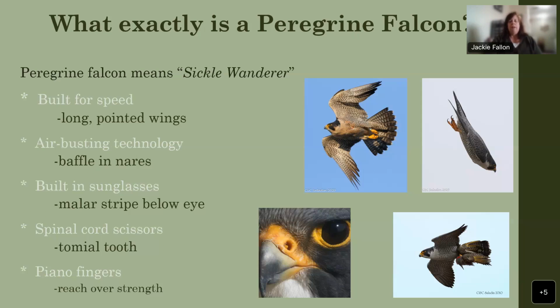Also, if you're going to dive at 240 miles an hour, you don't want to black out. You want to still breathe and get oxygen into your body. So all falcons also have a little bone in their nare. In that lower left-hand photo right here, that bone is called a tubercle. And that tubercle helps to slow down air as it enters the bird's body so that they can still breathe and get the job done.